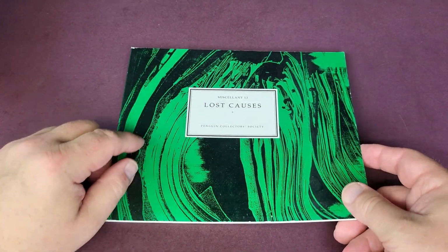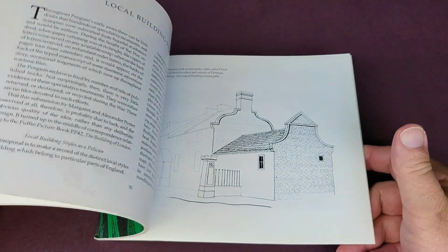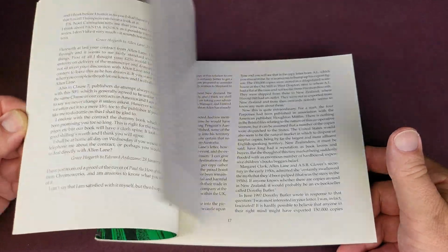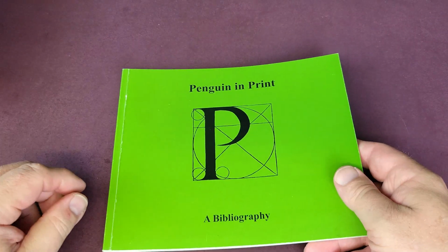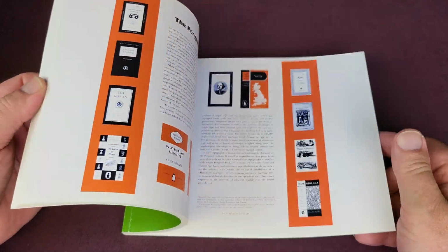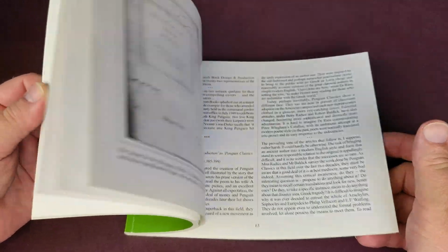Then we got Lost Causes. This was the last miscellany, number 13. I said they're all different formats. It's a bit like the Q series, if you collect penguins, which are all sort of different sizes and shapes. But this was a series that didn't quite come to fruition. Penguins in Print, a bibliography. Nice little miscellany.